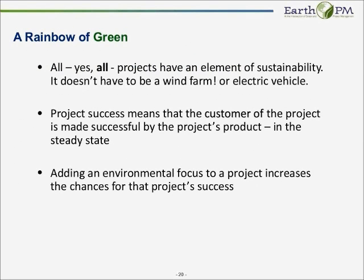So we also talk about one of the major aspects of the book, and one of our major aspects of projects, which is that there is a rainbow of green. There's a bunch of different colors from a very dark green to a very light green as far as projects go, but all projects have some element of sustainability in them. And it doesn't have to be a wind farm or electric vehicle. Now we look at those as being a very dark green.